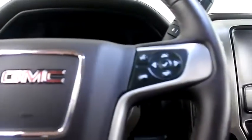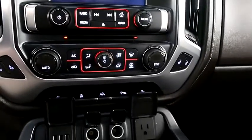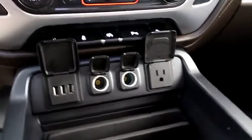Four-wheel drive controls, cruise, audio and Bluetooth mounted here. Full touch screen that includes your stereo. Dual climate control and dual heated seats. Three USB ports and a regular plug so you can charge any of your devices.